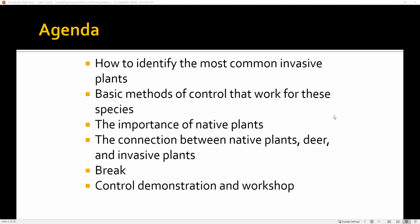The agenda is up there in front of you on the slide. Rather than take a break and go out for a control demonstration and workshop, of course, we will just talk about invasive control and discuss different settings and priorities and so on.